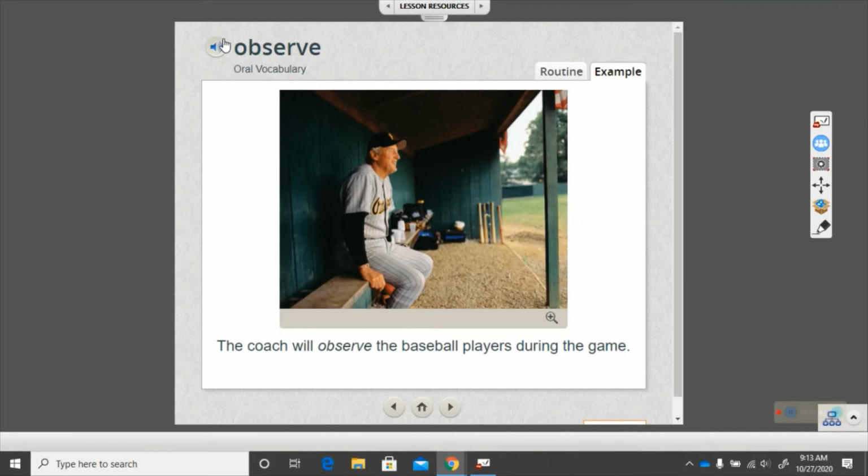So the coach here is observing his players during the game. He's watching really closely how they play the game to see how they could do things better, what they already did really well. So he's not distracted or looking around at anything else.